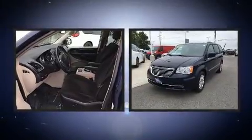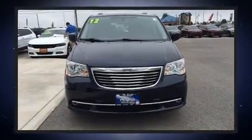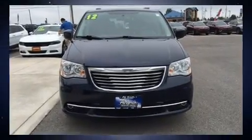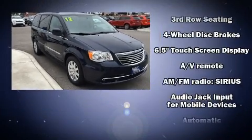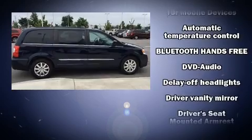Audio features include a CD player with MP3 capability and 6 speakers, enhancing the audio experience throughout the interior. Rear LCD monitors provide entertainment that your passengers will appreciate, no matter how far the drive.